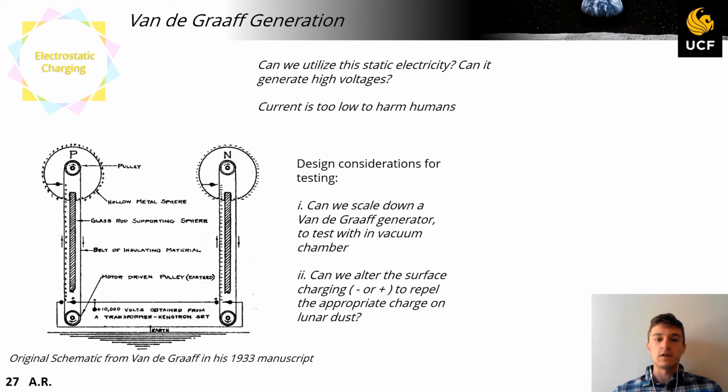These contraptions vary in scale, but all consist of an insulating, often rubber belt, spinning between two rollers. One of the rollers is connected to a motor, and the other is placed within a hollow conductive metal sphere, insulated from the rest of the contraption. As the belt spins, electrons transfer from the grounded roller to the belt through triboelectric charging, and the belt polarizes to have a positive and a negative side, a property known as dielectric polarization. The belt then transfers the electrons towards the upper spherical electrode.